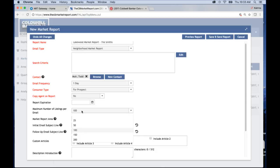But the only thing there is that if there happens to be a ton of listings, then your reports are going to get very long and extensive with lots of listings in it. So you may want to think about going into the 50 or so mark as far as the number of listings that are going to be pulled in the report.